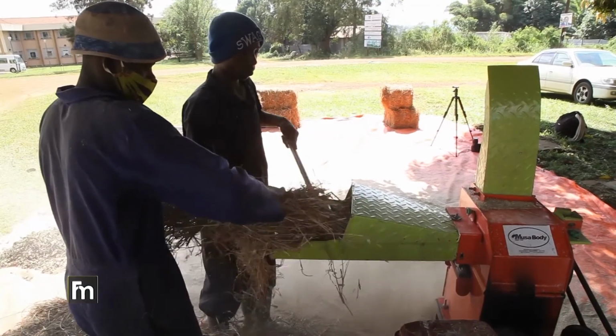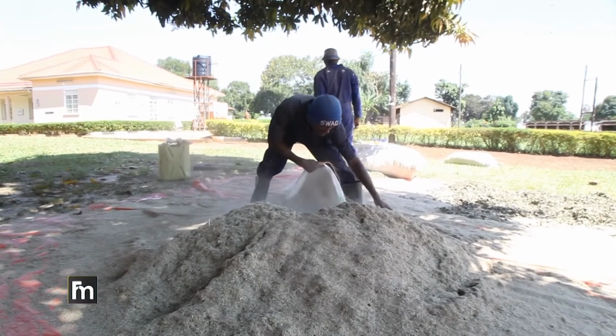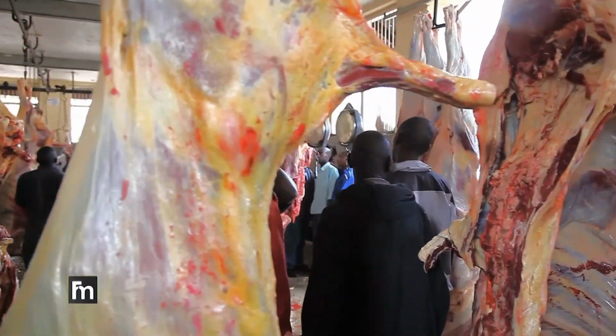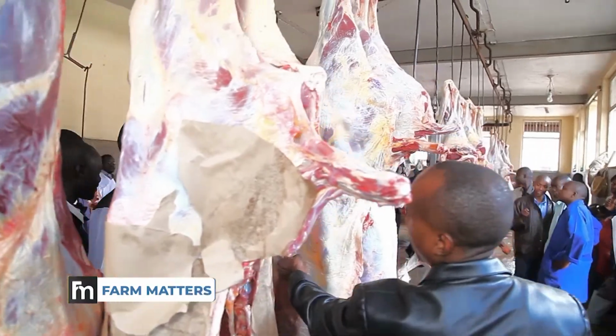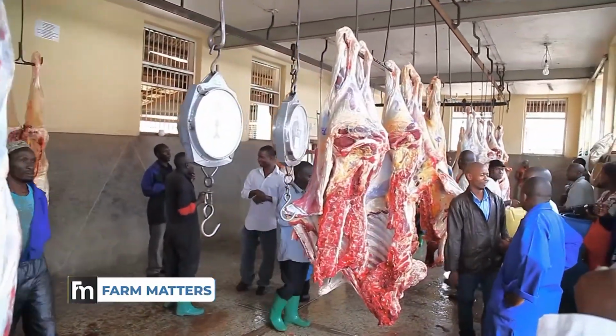The Promote Supplementary Feeding project is part of the program for developing a market-oriented and environmentally sustainable beef meat industry in Uganda, which is a Government of Uganda program supported by the European Union under the overall supervision of the Ministry of Agriculture, Animal Industry and Fisheries.